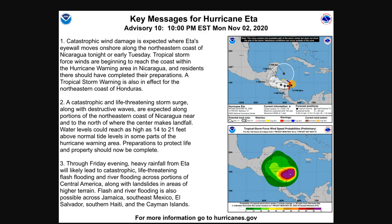And number 3, through Friday evening, heavy rainfall from Hurricane Eta will likely lead to catastrophic, life-threatening flash flooding and river flooding for Central America. Landslides are also possible, especially in the higher terrain. Flash and river flooding possible, even back in Jamaica and southern Haiti, the Cayman Islands, as well as Mexico and El Salvador. And again, this is a very serious storm.